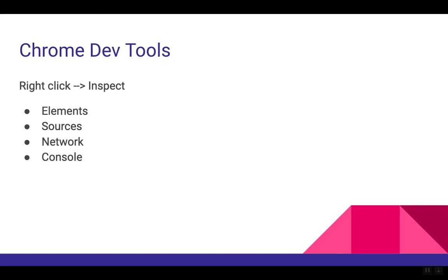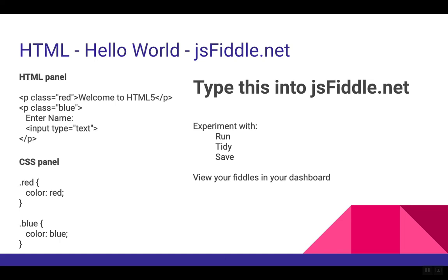We'll come back to DevTools and get into that at a later point. Okay, in Fiddle, here we're just really typing in the body section. Our example was hello HTML, right? We click run to actually render it into the panel. We use the tidy button.